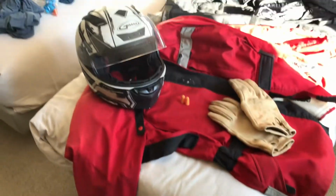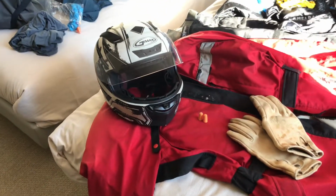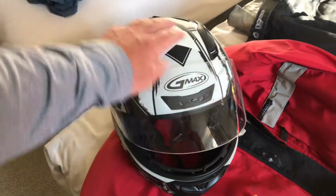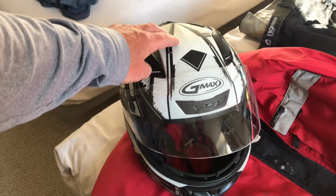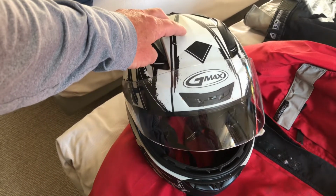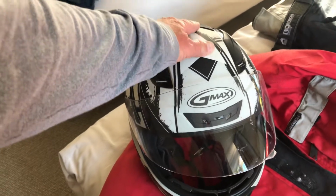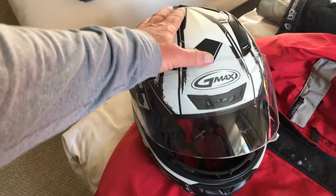Here's my riding kit. Simple, full face, DOT, European certified helmet that's rubberized. It's kind of nice. So it makes up for the scratches and all kinds of things.